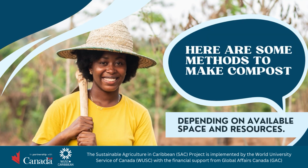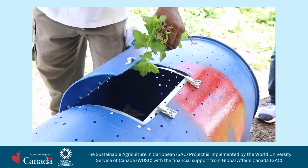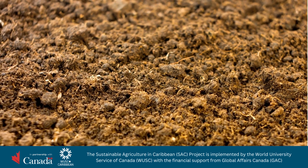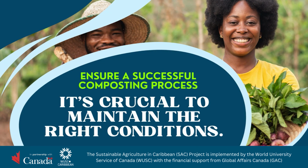Composting can be done through various methods depending on available space and resources, from traditional compost bins to vermicomposting with the help of worms. Each approach shares the common goal of transforming waste into black gold, a valuable resource for gardening and farming. To ensure a successful composting process, it's crucial to maintain the right conditions.